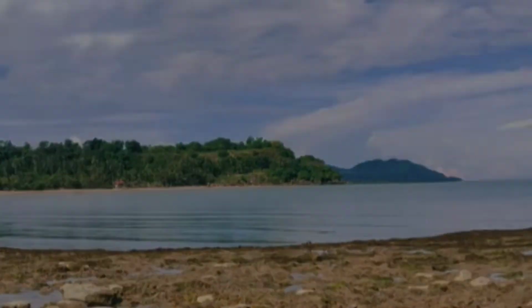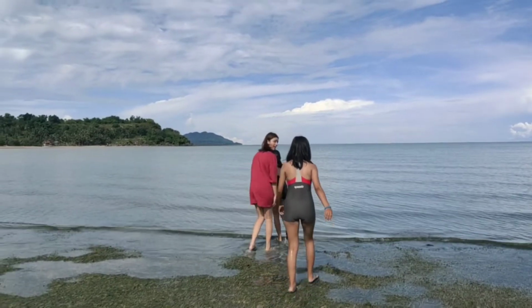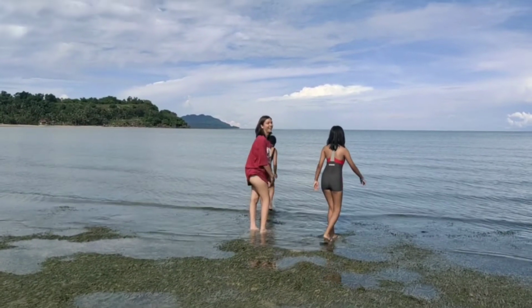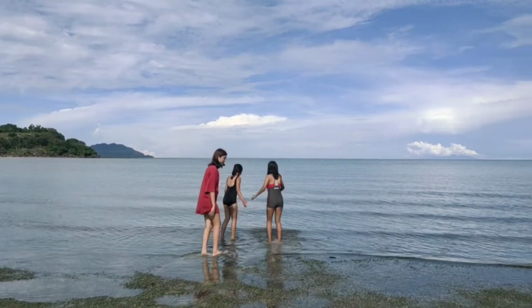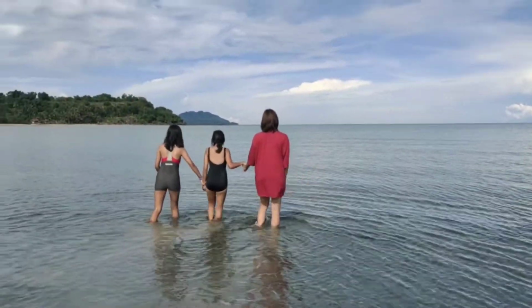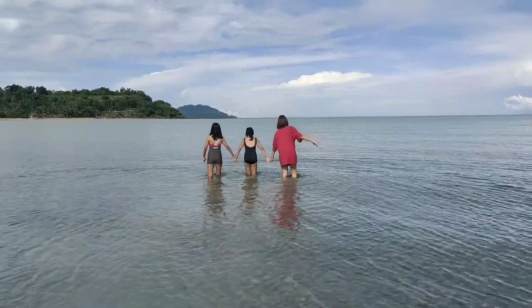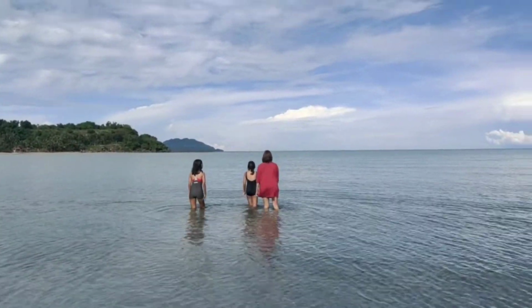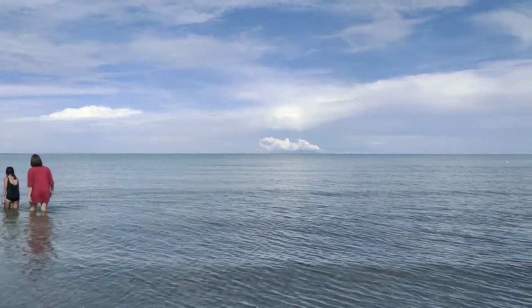So he's swimming. Laura's wearing a t-shirt because she's afraid of sunburn. Oh, the boys are looking at you. Oh, very clear water. It's clearer than in Valencia, because it rains a lot where we live, so it's close to the river. So here, you have to swim now. Clear water. It's a little bit low tide.